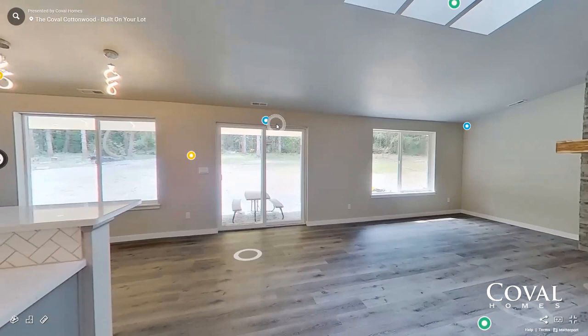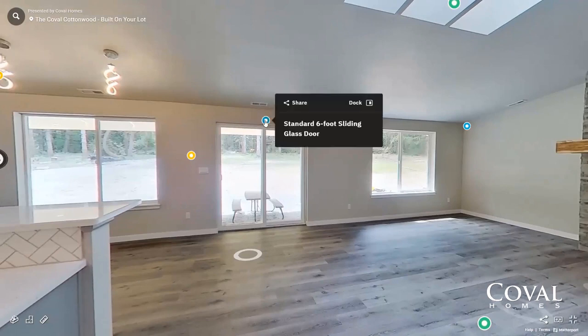Looking over here at the wall, standard 6-foot sliding glass door. That's our standard right there. Maybe you want something bigger and better. Maybe you want an 8-foot. We can do it. Maybe you want French doors. We can do that too.